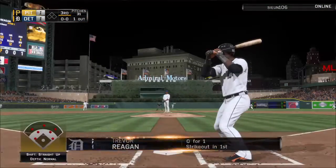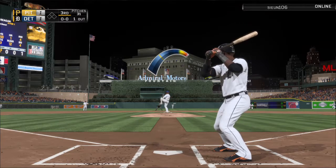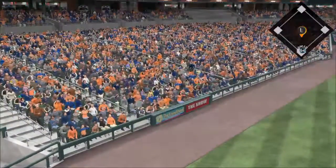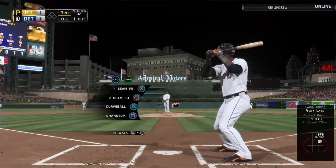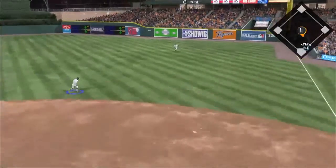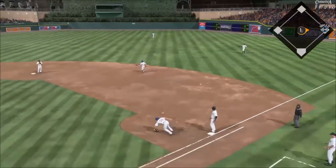Trevor Reagan will stand in here. He was set down on strikes to start the home first. As bad as he looked on that breaking ball his first at bat, he's going to see nothing but breaking balls in this one. He slaps that one away, and the count will be 0-1. Here comes the 0-1. Right side, hit hard. And that'll find its way into right field for a 1-out single.